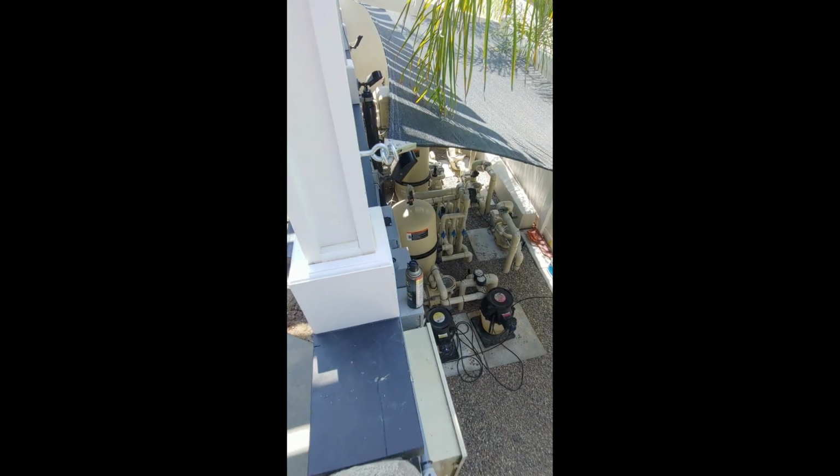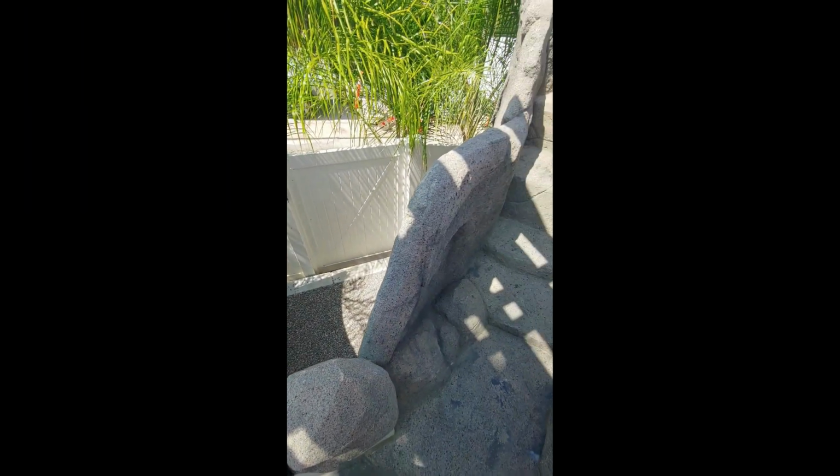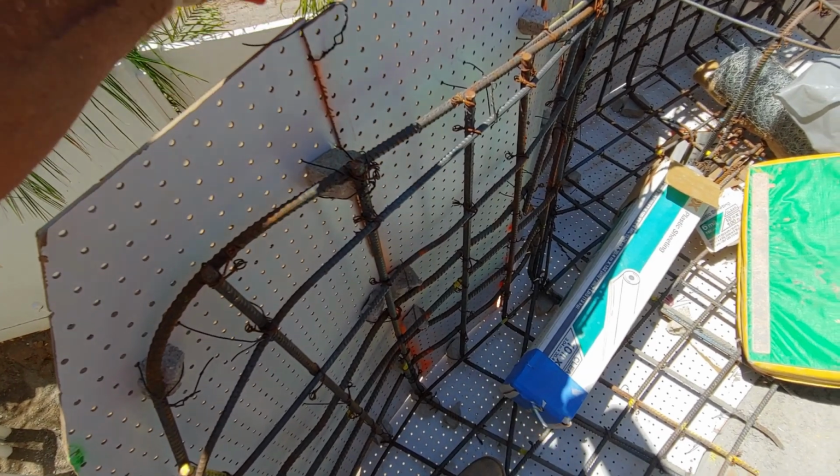Welcome to the craziest fake rock job I ever have made. The Monster and Alpine job is running. We're checking it out. 1/2 inch everywhere, and we got our stuff on the back side.